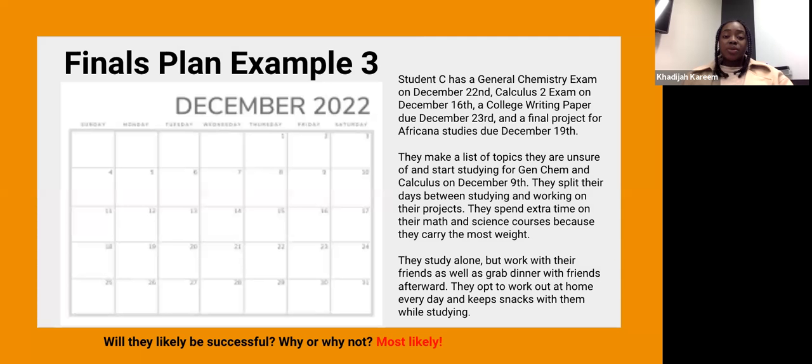This student will most likely be successful in their final game plan. This is because they are allocating their energy where it is most needed, and they're maintaining their wellness by working with their friends when they can and working alone when they need to concentrate a bit more. And they're maintaining their socialization as well as their exercise routine. All of these factors will likely add to the student's success.